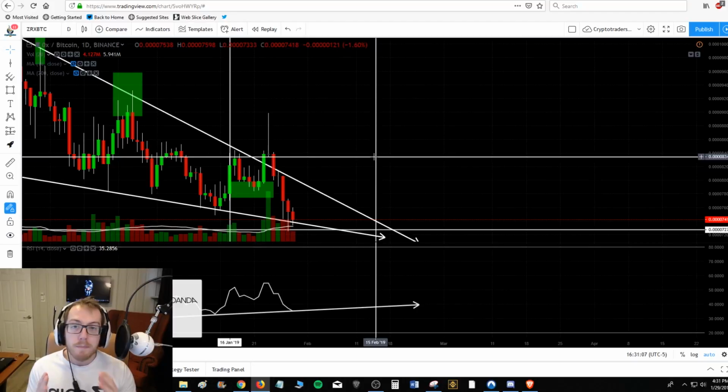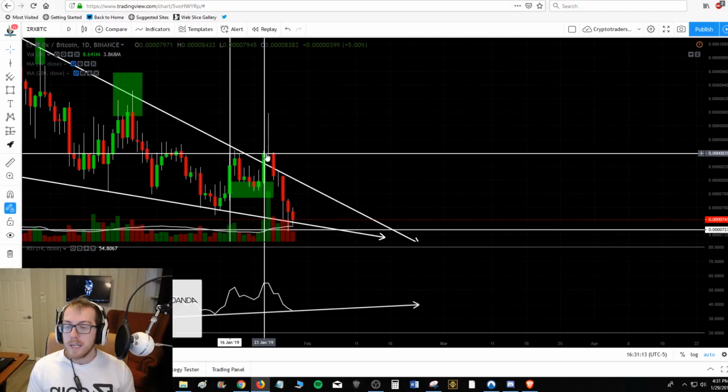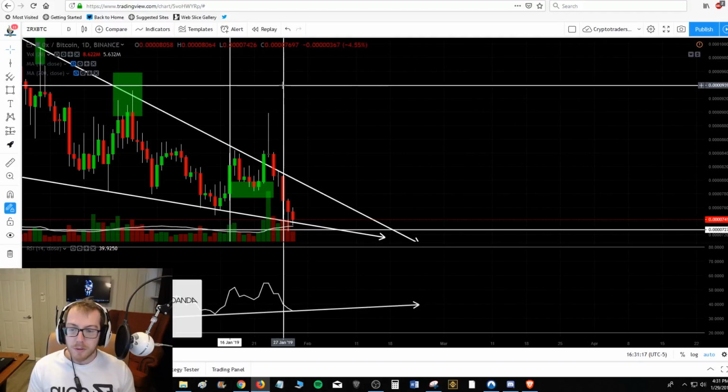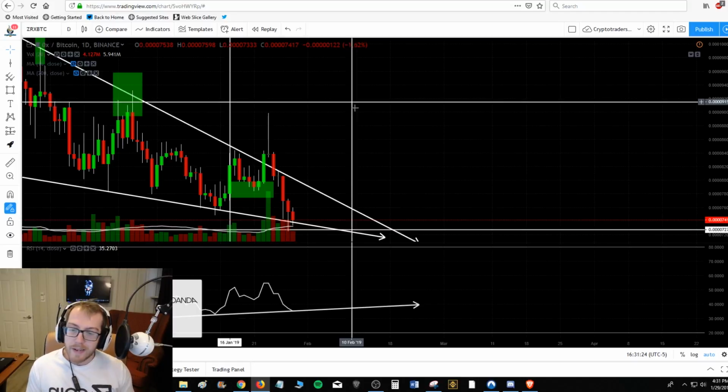So it's very important to move your stop loss up when you're in profits. We saw this candle close green. It looked like it was a solid breakout. The next one moved up. It was green. It was all the way up here at almost 9,000 Satoshis. Then it got sold off. So that showed us a sign of weakness. I wanted to get the hell out of there, get my profits, move on to the next one.